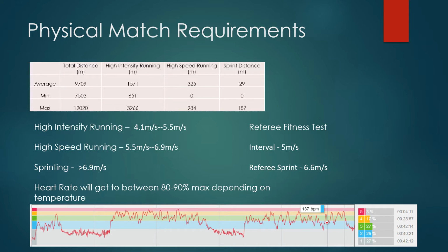So one of the things we do is we look at how the officials are moving relative to the players. So if the players' high intensity running is higher, is the referee's high intensity running matching that, or is the high intensity running of the referee going above or well below the players? So it's just something we use to gauge how well the official is physically handling the match.